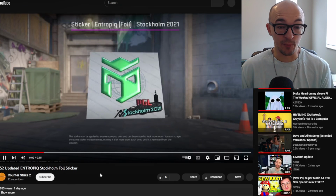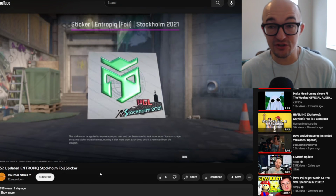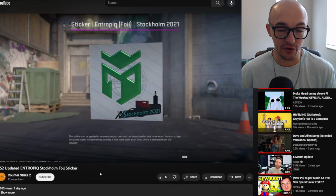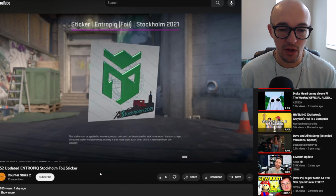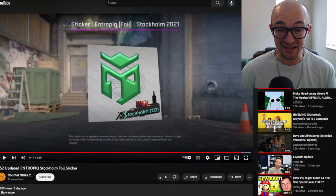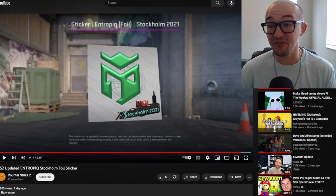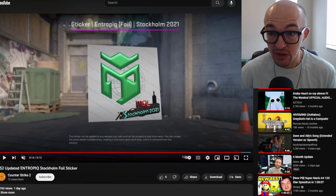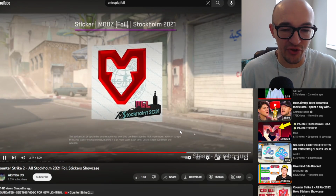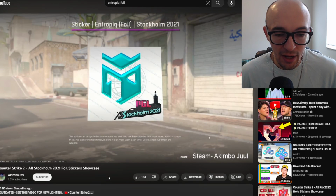Here, pretty concerning to me is the Entropic foil. And I believe I have a video pulled up right now of the current Entropic foil, what it looks like in CSGO. But I think this looks okay. But this doesn't look insane. This doesn't look amazing. It definitely doesn't look improved. I have pulled up here right now what the Entropic foil looks like in CSGO.